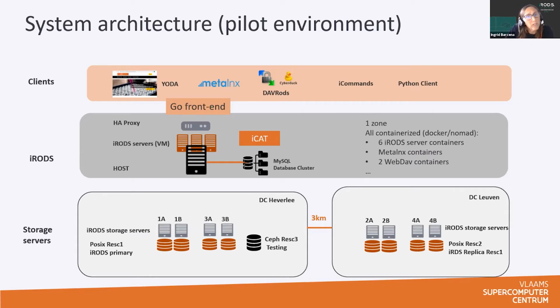We have at this moment 6 iRODS server containers behind an HAProxy. We could scale that probably if necessary, but for the moment it's enough. We have also a Metalink container and 3 WebDAV containers, and also a Yoda container by the way. We have also developed a front end based on the Go client that has been developed by CyVerse to help control the authentication and authorization, and allows us to create and manage users and groups. We have also several clients available. We will discuss a little bit more about what we've learned about different clients in that year.